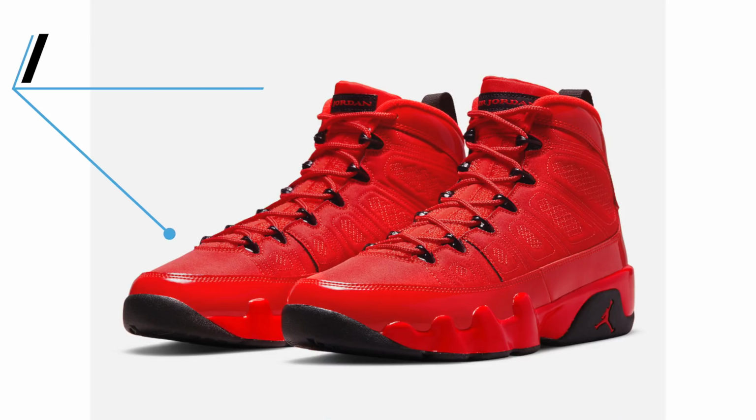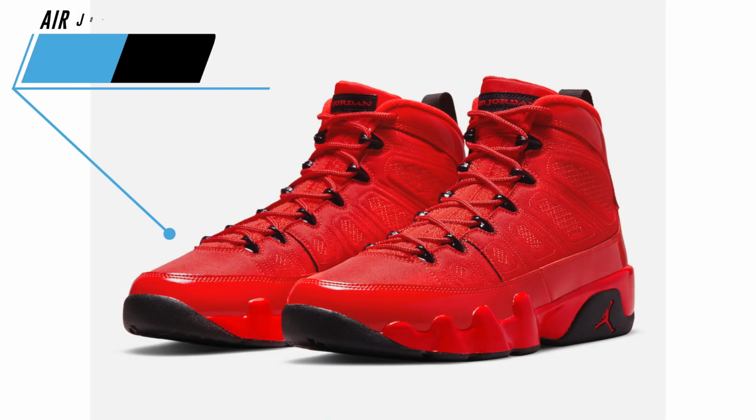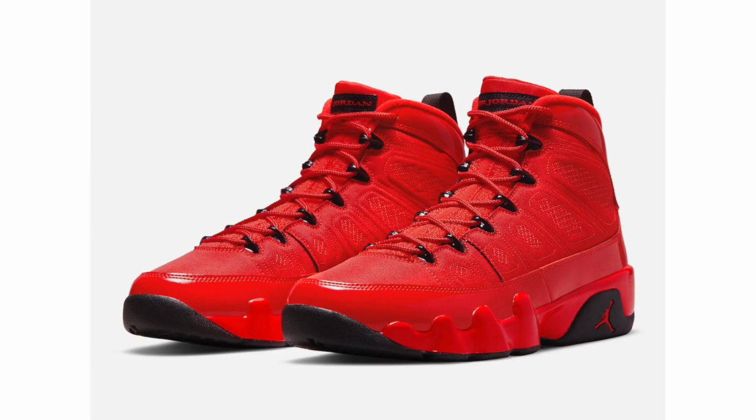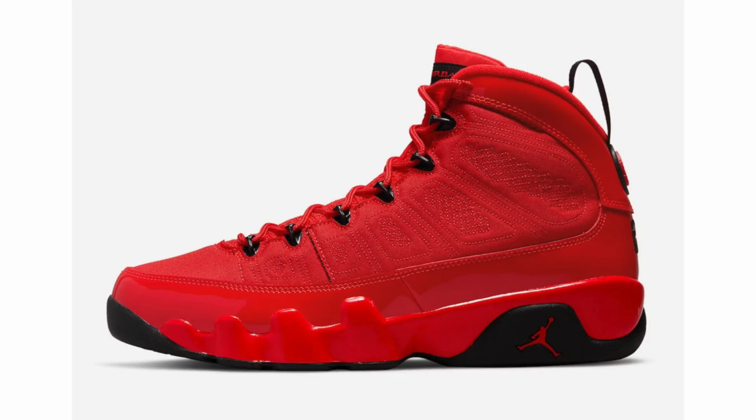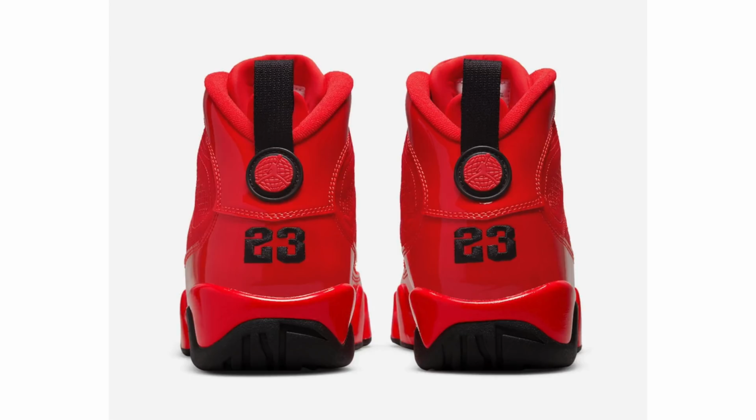Another pair that was expected to debut in 2021, the Air Jordan 9 Chile Red. This is another pair that has had multiple release date changes. Unfortunately, each time they have been pushed back, and the most recent release date was March 27th. Now, the new date is May 7th, so almost pushed back 2 months. And just like the Jade Horizon pair, it isn't known if the retail price will be $200. More than likely it will. Currently, they are stated to retail at $190, but more than likely they will get bumped up to $200.